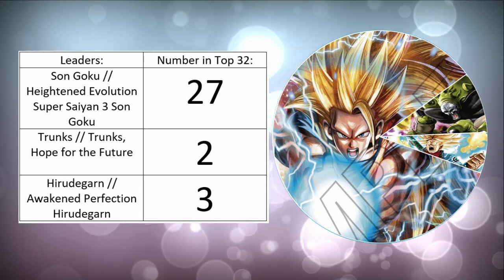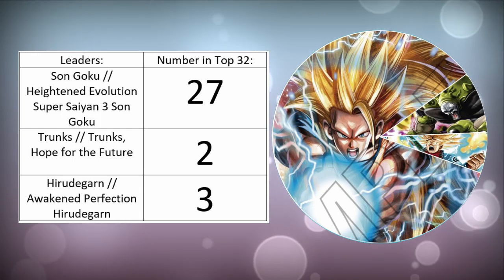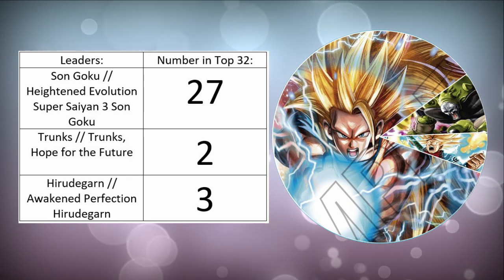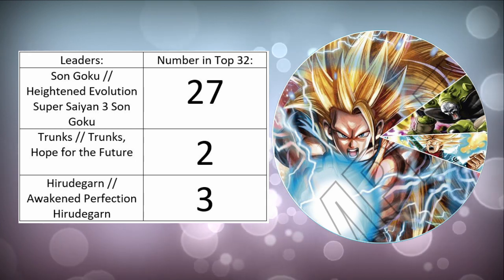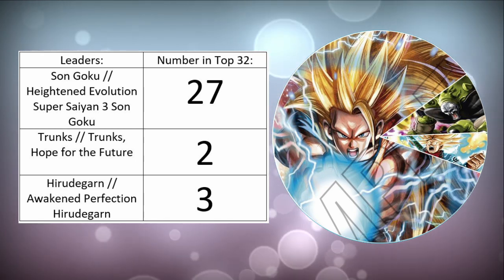Now, to no one's surprise, SS3 managed to sweep the competition, taking 27 out of the 32 top slots, with a majority of SS3 builds focusing around the red-blue engine. A few other decks did manage to top, including a handful of Hirudegarn lists and 2 Trunks lists.